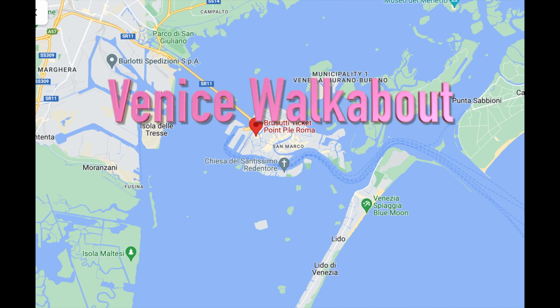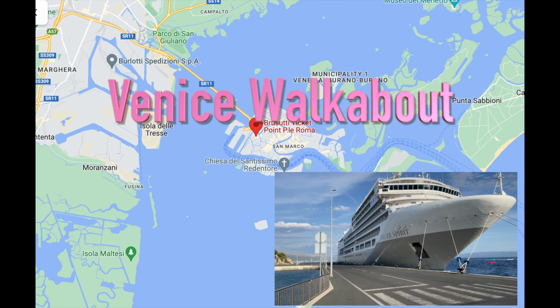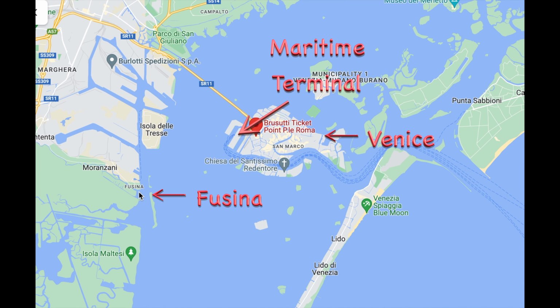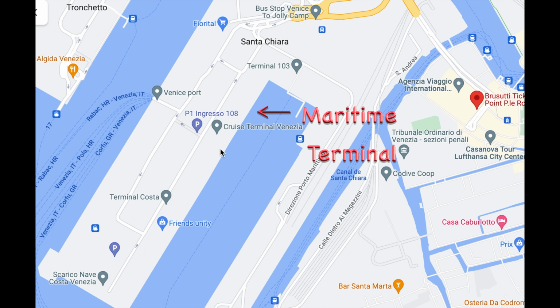So guys, after our 10-day trip on the Adriatic Ocean on the cruise ship the Silver Spirit, we were disembarked in Fusina in Venice, and then we were taken by bus to Venice Island, where we were given our bags and discharged at the maritime terminal in Venice.